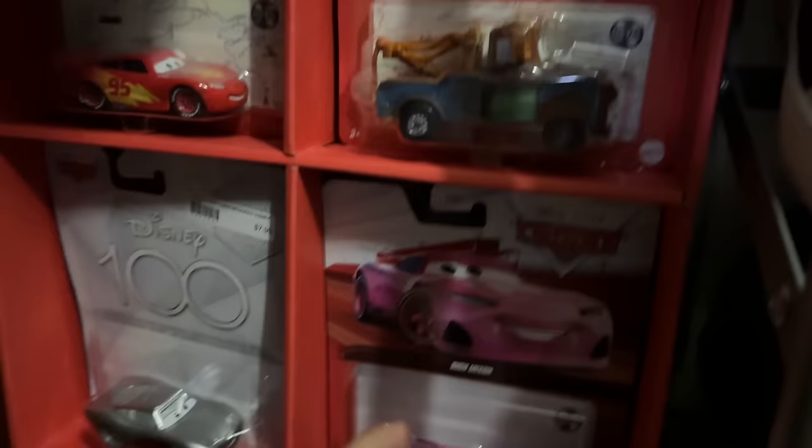Sphero Lightning McQueen is in there. Forgot about him. The Toy Story D23 TVs are there also. You can't really admire them there. All these cubbies have like my clothing. Those have like plushies and stuff.